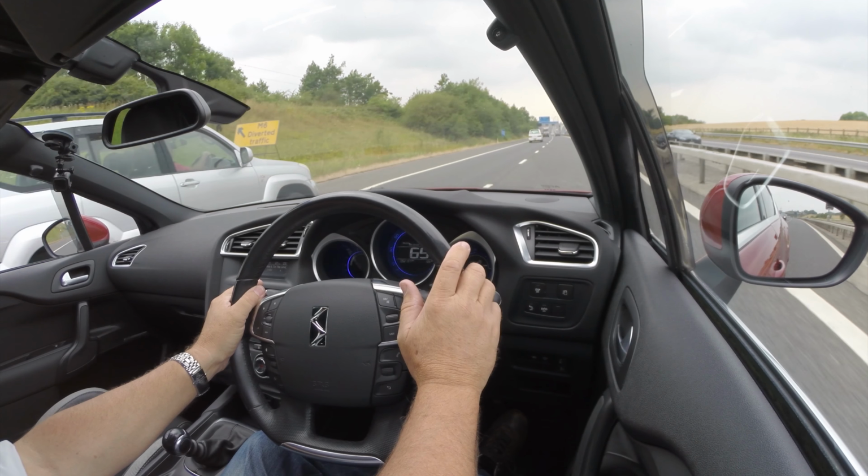Comfortable seats. As I say, the massage function is still going strong. We have these kind of wind deflectors around the outside of the window, which should enable you to put the window down without getting spray coming through. But you have got icy cold air conditioning here, so why you'd want to do that I'll never know.